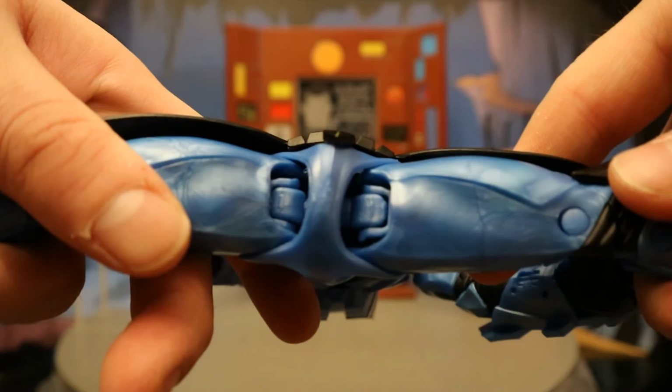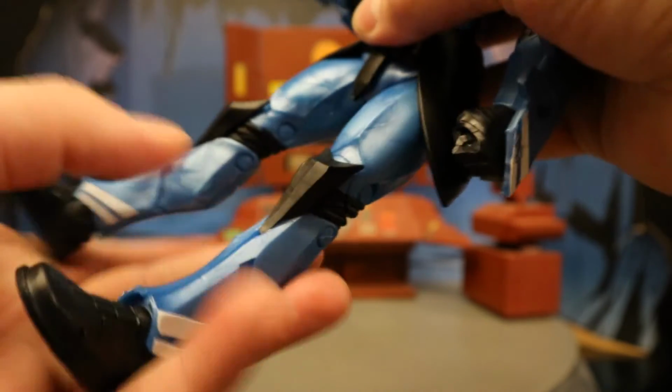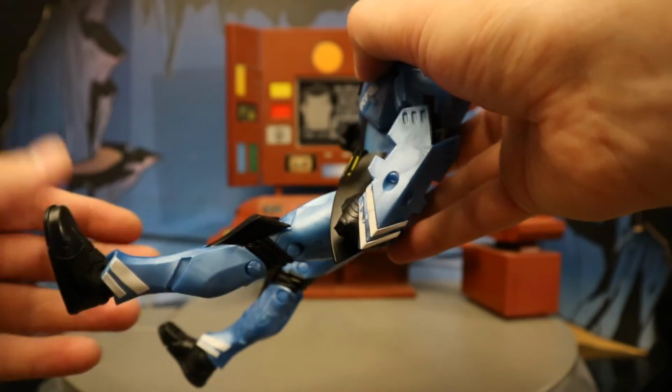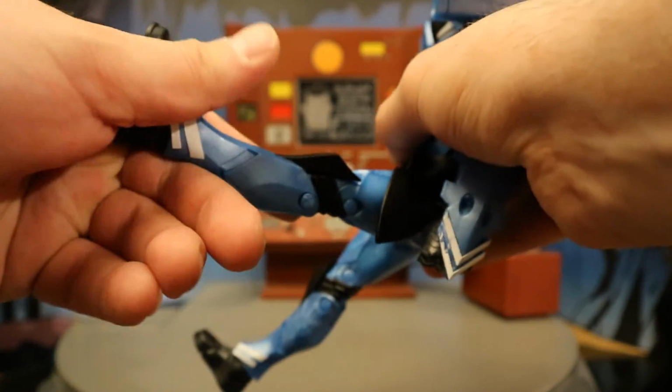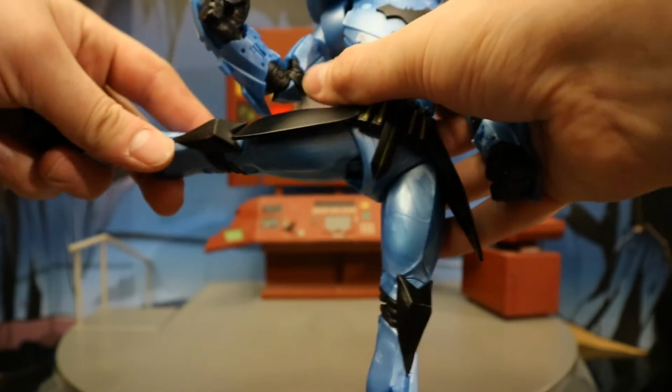Legs completely does the splits. McFarlane style hip joints. Rotation is very good on this guy. Legs go forward. I don't know about that far. Go to the side maybe a little bit more. Back, not at all. Goes out about that far.